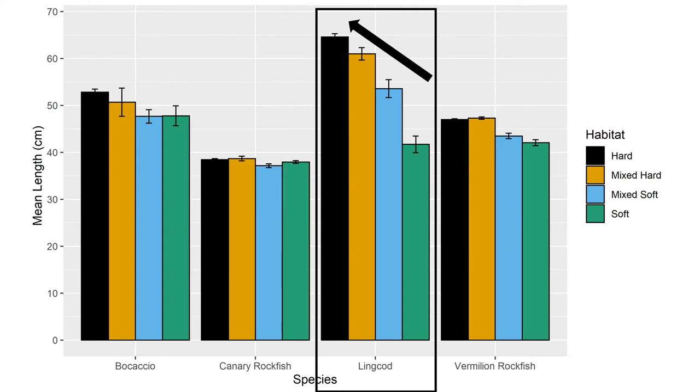So if you look at our trends for lingcod, you'll see that lingcod have similar mean lengths on hard and mixed hard substrates, but mean lengths are different for all other habitat types. And overall, you see that mean length increases as you move from soft bottom to hard bottom. So we know that lingcod settle out as small juveniles on sandy bottoms to avoid predation and then show strong ontogenic movements towards harder bottoms as they age.